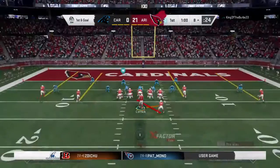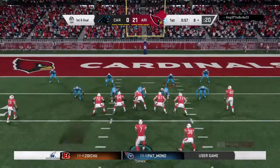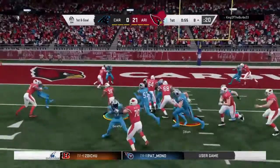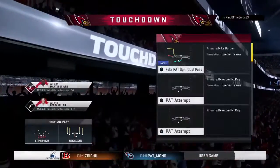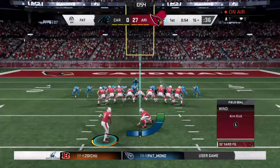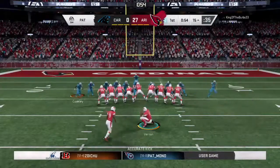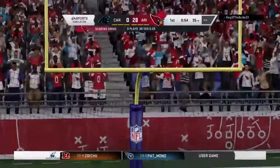This defense porous so far in this first quarter. They face another 1st and goal. They'll run it now out of the gun. And he is into the end zone. Touchdown, Arizona. An 8-yard touchdown run. And the Cardinals push further out in front. Extra point right down the middle.